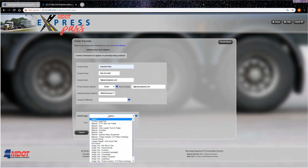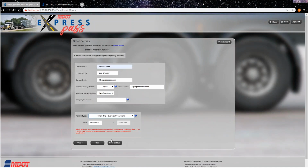Select a permit type from the drop-down. Notice that the from date is editable and you can start a permit in the future. Once you change your from date, it automatically will change your to date. Notice that after you select next on this page, you will not be able to change your permit type. Please verify your permit type before moving on to the next screen.